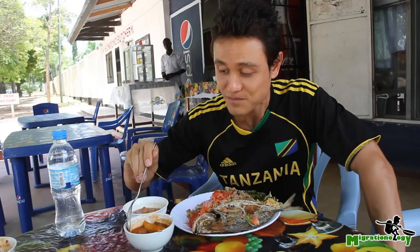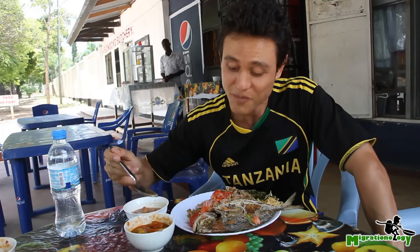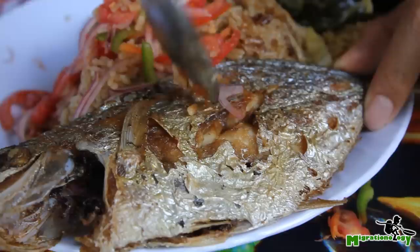The sauce is sort of a salty tomato based, almost like a tomato sauce with some chilies and carrots and eggplant and stuff in there. And then with those fresh tomatoes and onions, that makes it even better. And fried to perfection.